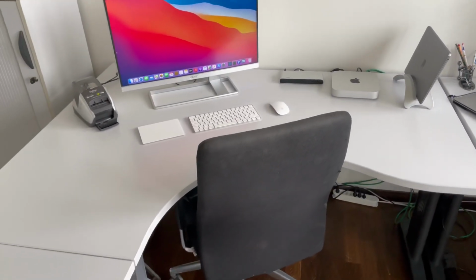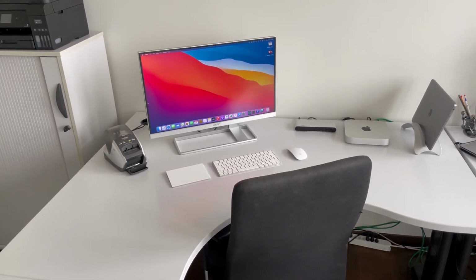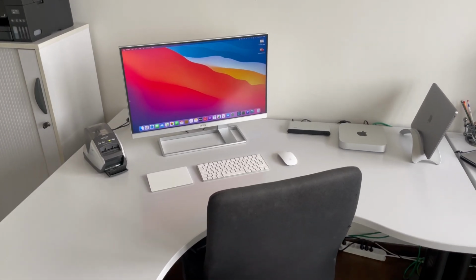That's a short one this time. This is my new setup. This is all we got now to work a little more easily with a little more space for some paperwork.